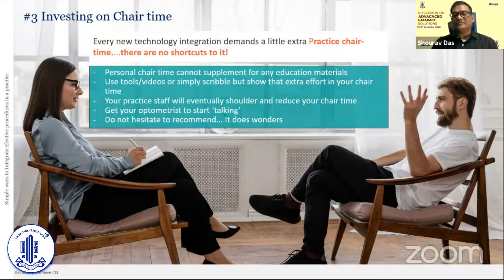Use tools, use different videos. Just verbal counseling doesn't help, nor does simply scribbling on a piece of paper. Show them. If you want to explain flags, draw the cataracts, show them the incisions and how the laser beam would let you open the cataract, access it, make fragments, and so forth. Eventually, as Dr. Nishant mentioned in his practice, you might have to give a larger chair time from your own side, but gradually the chair time decreases when your staff shoulders the responsibility and learns how you're communicating with them.